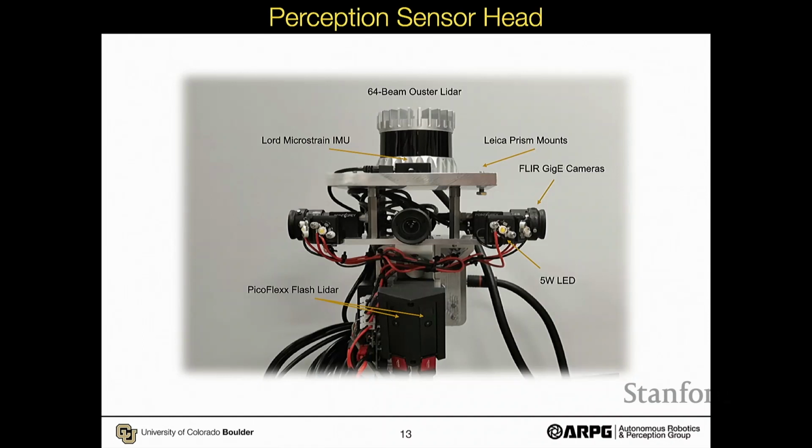So speaking of sensors, I want to talk a little bit about our sensor head. Every team came up with some different type of perfect design sensor head, and yet all of them ended up being very similar to this one, which was 3 Gig-E cameras, maybe 4 Gig-E cameras, and an Ouster or some other kind of automotive-grade lidar, and then some illumination in order to look around and have those cameras actually be able to look at something.